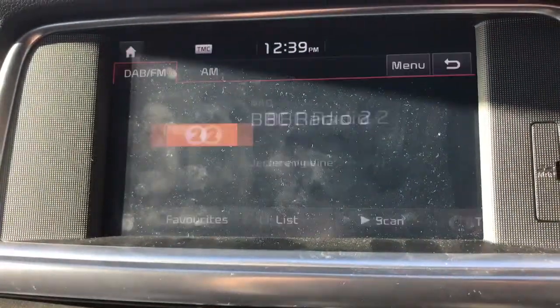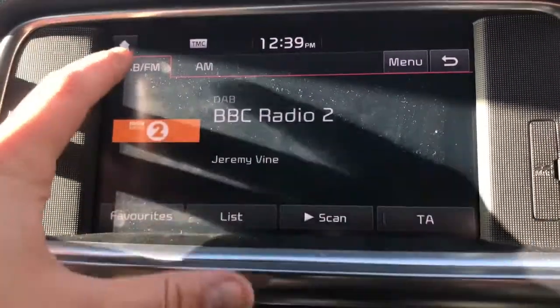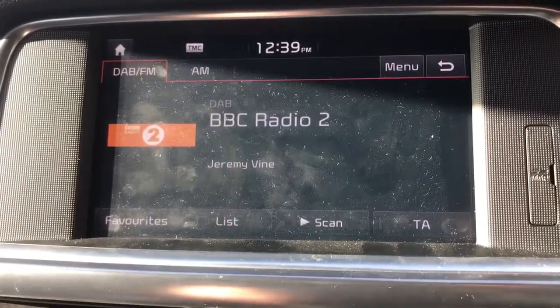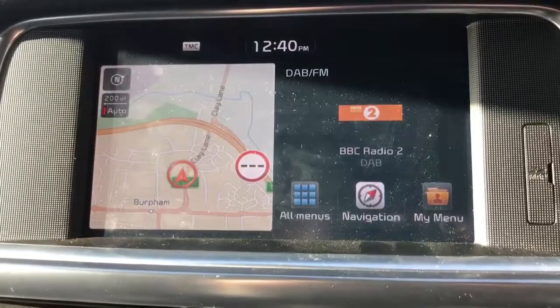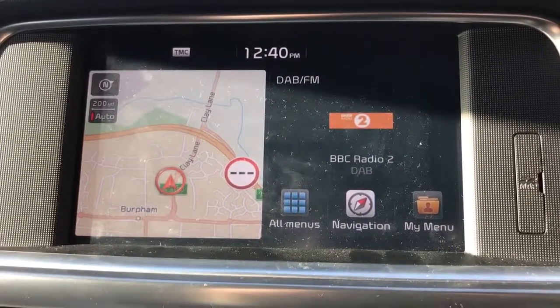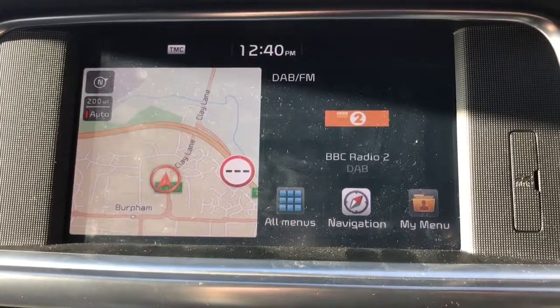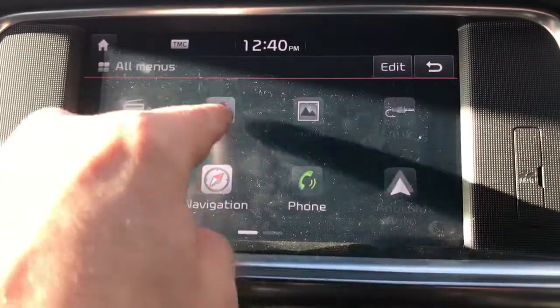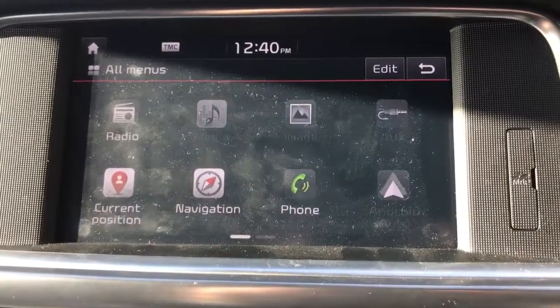You can go into the audio menu, so the stereo. You can see this car's got DAB radio as well as FM and AM as well. On top of that, there's numerous other ways to listen to music in this car. So you've got auxiliary and USB input. You can also stream music wirelessly via Bluetooth audio as well. So as I say, plenty of ways to listen to your music, and they're accessed by hitting media once you've connected a device.